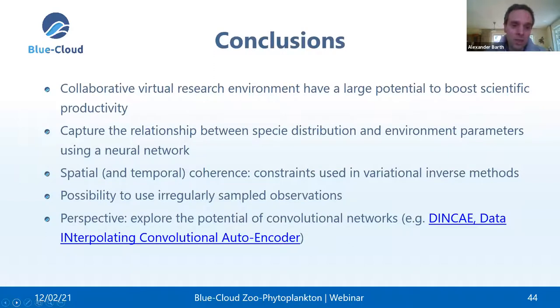So the aim is to capture complex relationships between species distribution and environmental parameters using a neural network. I think neural networks are really well suited because they can capture really complex relationships, especially if you make the neural network relatively deep, and you can train it on a large number of examples in order to represent these relationships. But in order to ensure spatial and temporal coherence, we're using constraints from a variational inverse method as implemented in the D2. And then we can use irregularly sampled observations.